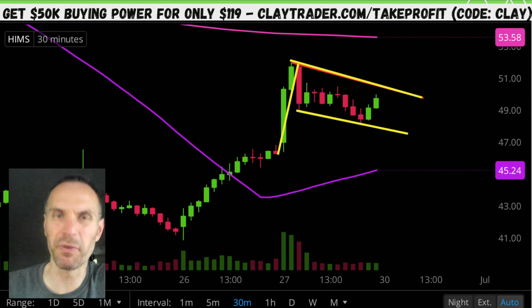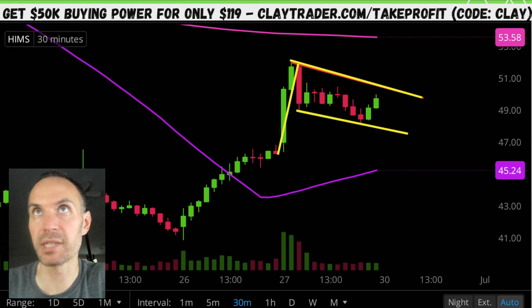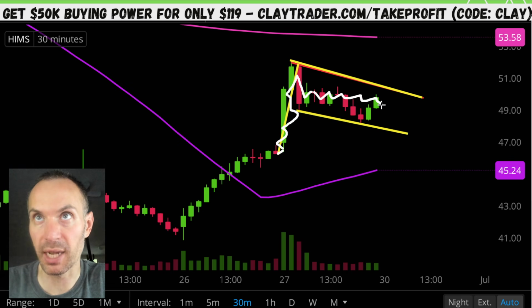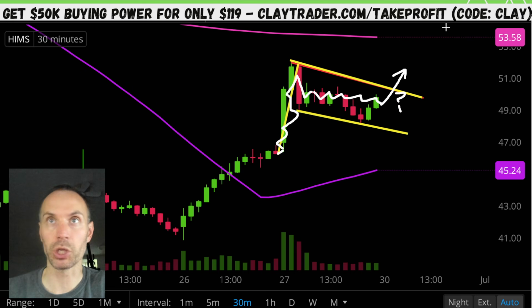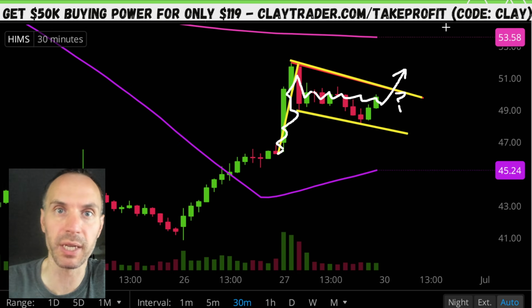So this is probably more of a bull flag compared to a bull pennant. But don't get too stuck up in the semantics because it's just the general idea that's being conveyed. And that general idea is this: there was a big move up, now there's a bit of consolidation, and now it's just a question of will the price get the move back in the upwards direction. So if you like bull flag patterns, definitely keep an eye on HIMS next week.